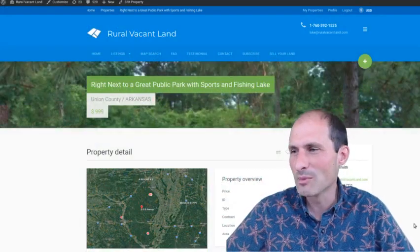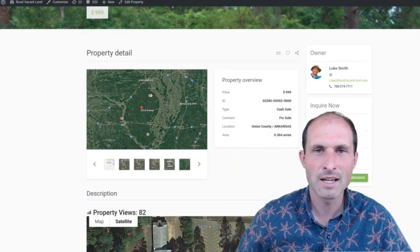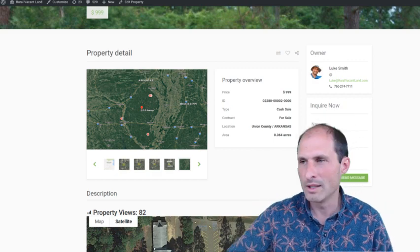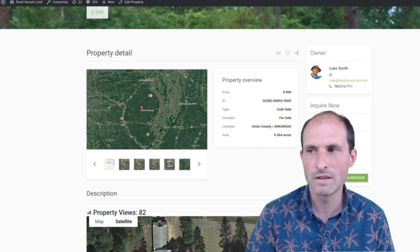So here we're on this property. This is another one of mine, Luke Smith. Up here is my name and number, so contact me with questions. For sale by owner. Right up here, I'm asking $999. It's in Union County, Arkansas, and it's 0.36 acres.